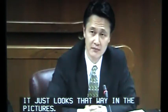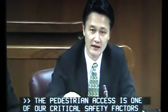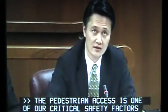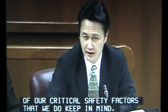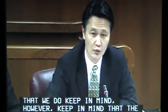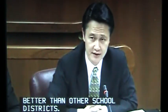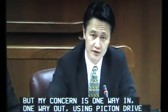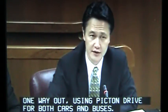However, keep in mind that the graphic is not really what is shown in reality. The school site is located in a very heavily residential area surrounded by parks, and it does have established sidewalk systems that are somewhat better than other communities. But I think more concerns that I have is one way in, one way out, using Hayden Drive for both cars and buses. So we're going to be continually working with Montgomery County's Transportation and Public Works to see what options we have further to alleviate some of the traffic concerns and issues.